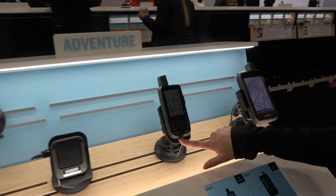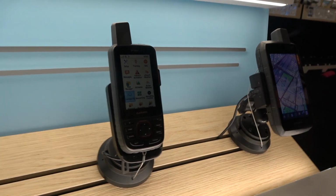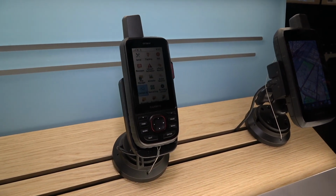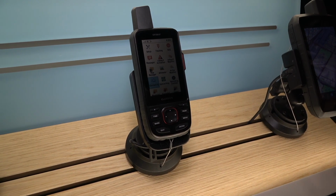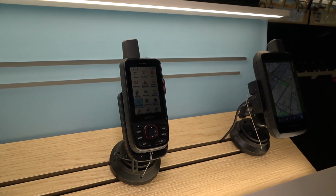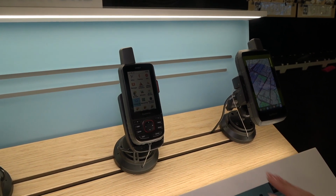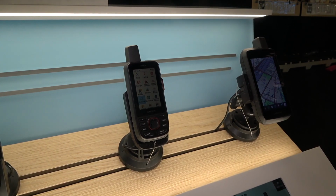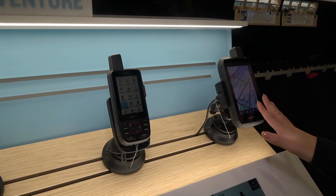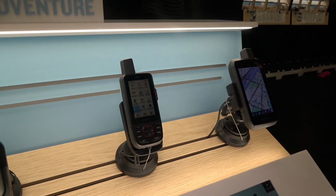And then what's this here? So this is a GPSMAP 66 or 67i. So it's just another inReach-enabled device. It also is very similar to the Montana. It's just button-operated versus touchscreen and a smaller display. But either way, it's very similar feature set. No huge differences between these two. It's just a personal preference on whether or not you want the touchscreen versus the button size and that sort of thing. It's kind of old school.